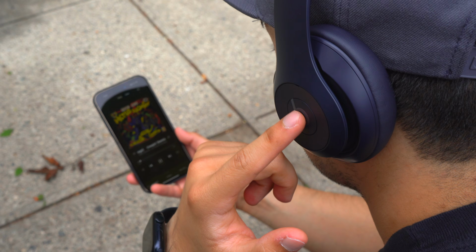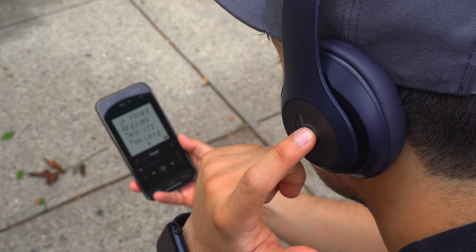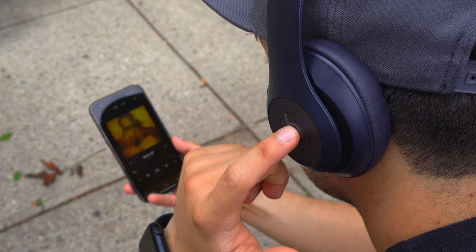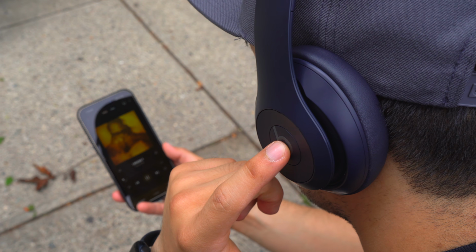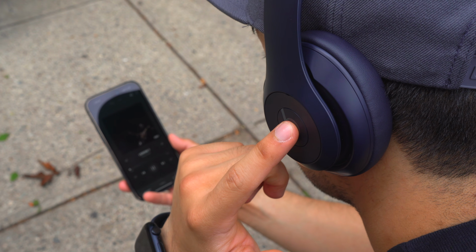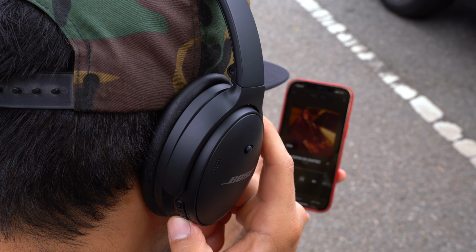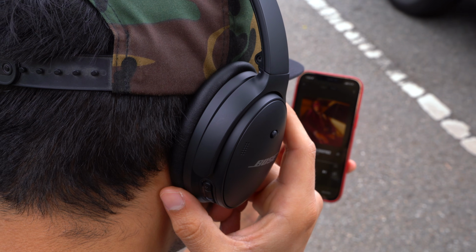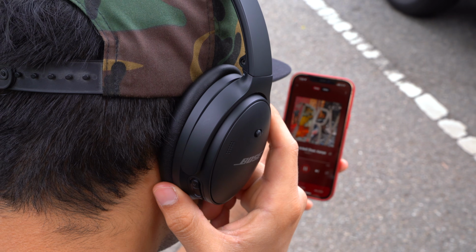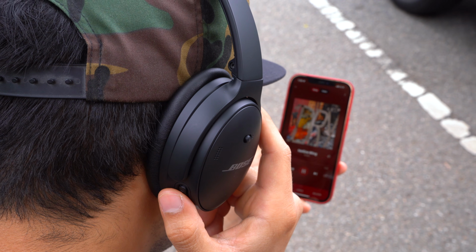But when it comes to the media controls on these headphones, the Beats are using physical buttons, and some people just prefer physical buttons on their headphones, that's fine. But personally, I don't like the layout of the buttons on the Beats because I hate that you have to press the ear cups into your head, and plus they're on the left side. Whereas with the Bose QC45s, these are also using physical buttons, but their buttons are on the right ear cup and they're on the side. So pressing them is a lot more comfortable because you're not jamming these ear cups into your head.